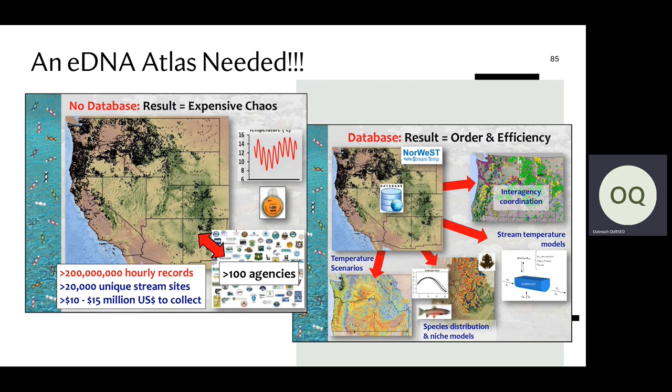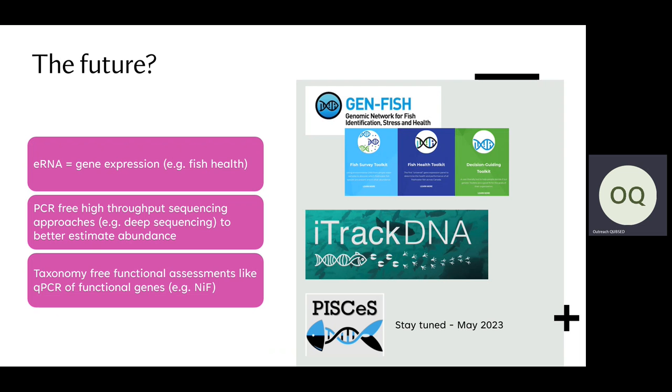So with that, I'll just wrap up and say the future, we're starting to look at things like eRNA, gene expression. Can we look at gene products that might signal, say, heat shock protein? Maybe these fish are stressed. RNA isn't nearly as stable as DNA, but some early work is suggesting that we can recover eRNA from the environment. We've talked about primer biases. We can go to really deep sequencing approaches where we don't even use PCR of a marker gene. We just deep sequence everything that's there. That could be cool, but it's data overload. We don't have the informatics infrastructure to deal with that at present.